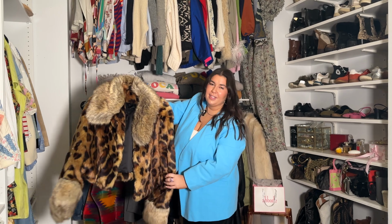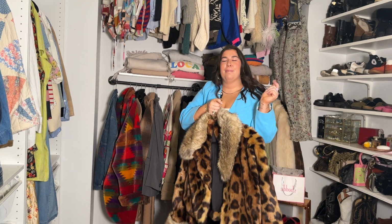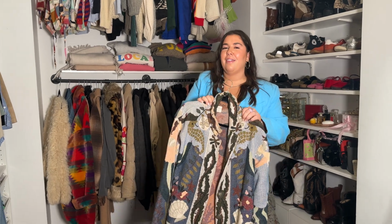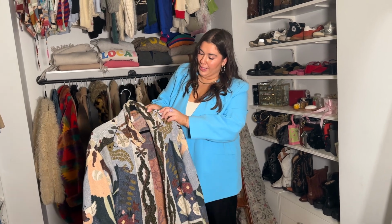This is the newest jacket I've added to my collection. It's so much fun. I actually am renting it from Nuuly, but I think I'm gonna buy it after because I just don't think I can part with it. This is probably one of the best pieces that I own. I don't think I've ever gotten complimented more in a jacket ever. It's this really amazing vintage one that I found, and I just love it.